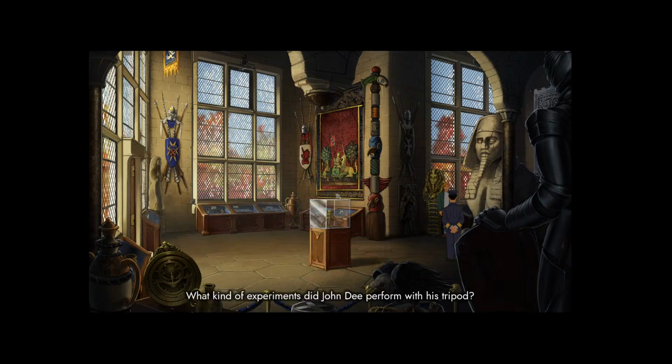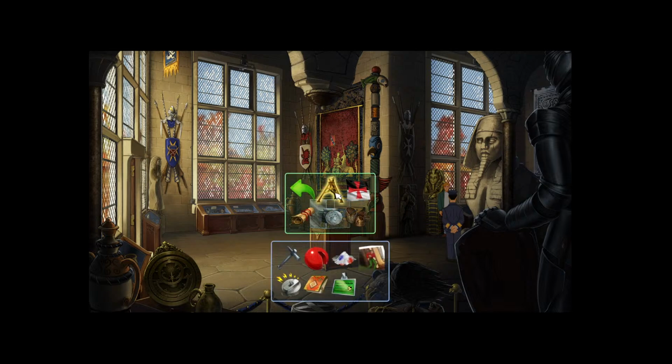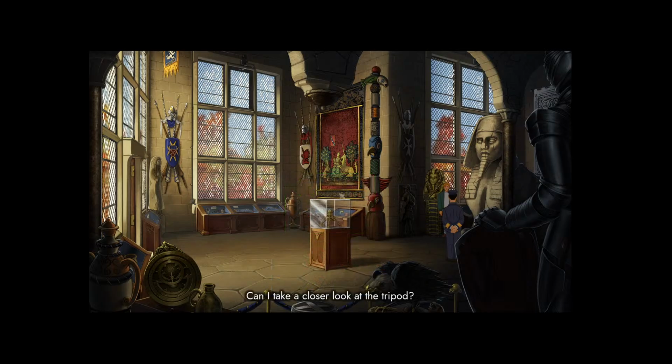What kind of experiments did John Dee perform with his tripod? Oh, it's the usual. Didn't you study chemistry at school? Yeah, but we skipped over thaumatology. Can I take a closer look at the tripod? What? Get it out of the case? No! That tripod is protected by a sophisticated surveillance system. How sophisticated? A painfully loud alarm bell.